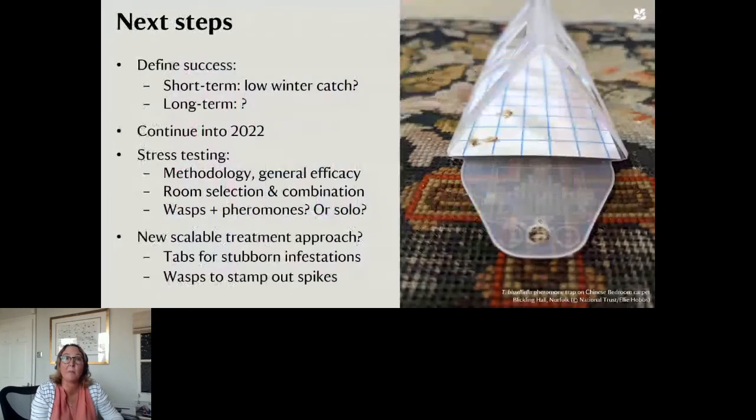So next steps, funnily enough, we need to define success. And that wouldn't be the first time I've embarked on a project without really thinking about that. But if the aim is totally to eradicate, how do we know when we have eradicated? Because we've certainly had two properties where we thought we'd gone on top of it recently. And 2 years later, the infestation came back. Rather like a certain virus, I could have mentioned. It's difficult to know when we're in the clear.